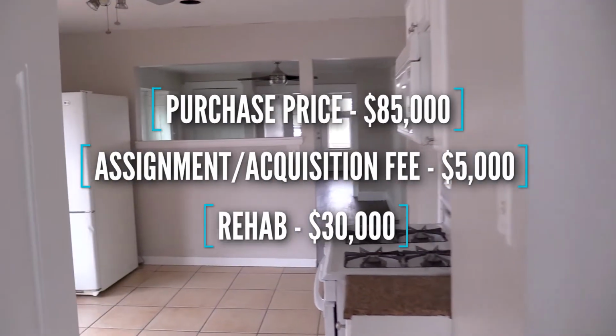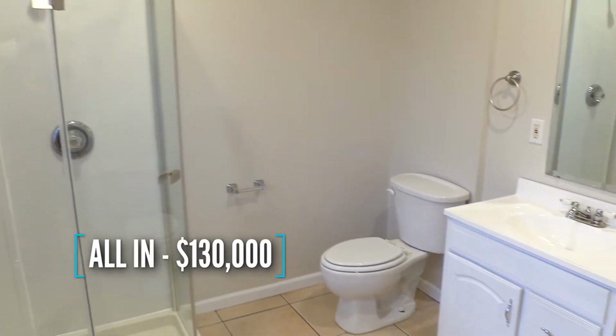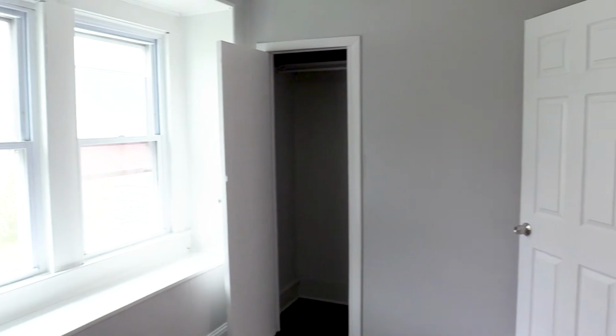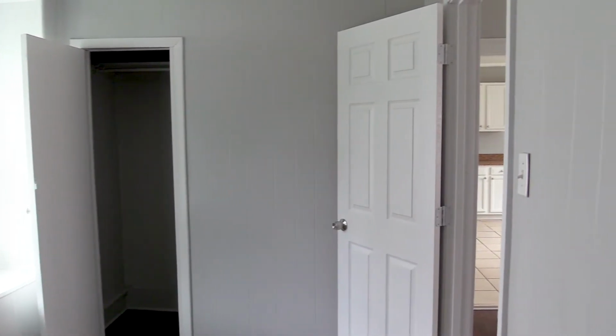And we scheduled about $30,000 of improvements. We got a private lender to fund 100% of the deal, 100% of the purchase, 100% of the rehab, 100% of everything for $130,000. All that got done, and we put the property up for rent. Unfortunately, we couldn't rent this darn property. A lot of people said the bedrooms were too small. So you know what we did? And here's the good news. We just put it up for sale.